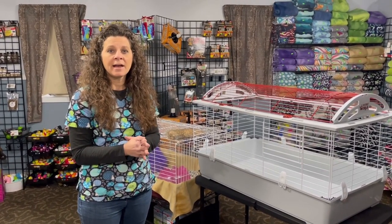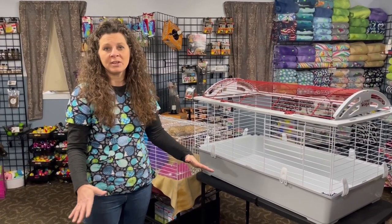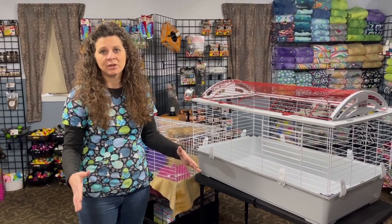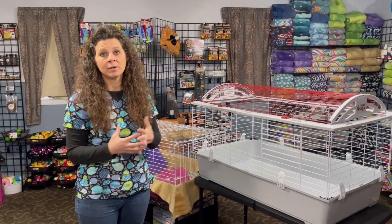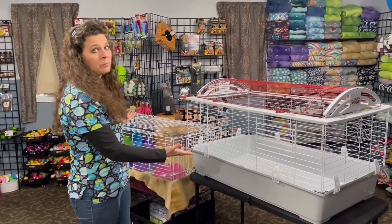You never want to have the cage on the floor. The reason you don't want to have it on the floor is because of drafts. It is much, much cooler on the floor, and you'll have much better heat up off the ground, because keeping your hedgehog warm is super important. So again, as far as easy access, I like both of these cages.